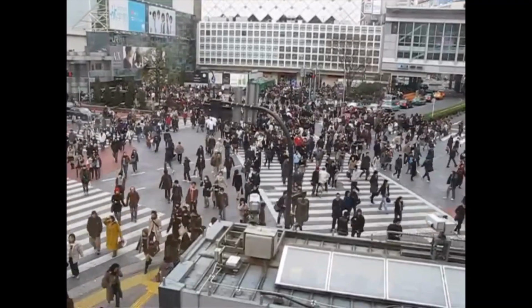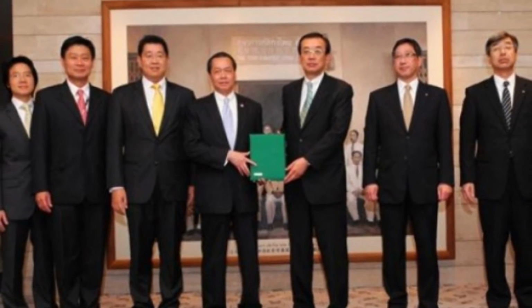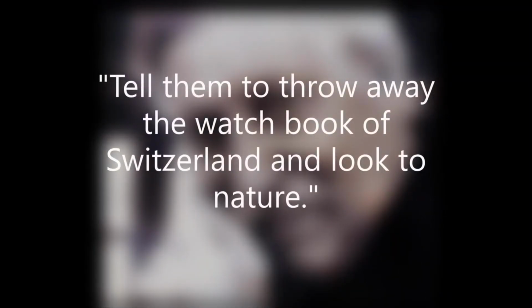On a trip to Japan, he met the CEO of Seiko and a group of designers. They presented to him a range of different watches they had designed. Genta turned to the translator and said, "Please tell them these are copies of Swiss watches." The translator was reluctant to say anything, so Genta turned to the CEO and said, "Tell them to throw away the watchbook of Switzerland and look to nature."